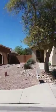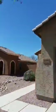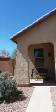I'm out here in Maricopa at a new listing I got, and I just wanted to share this one with you guys because the price point is so hard to find anymore. This is a new home built in 2007, so not new but almost new, and it is a 3-bedroom, 2-bath, single-family home, great condition, and yet priced at only $160,000. So if you know of somebody looking for a great home to start with, or you yourself are looking for a great home to start with, this could be it.